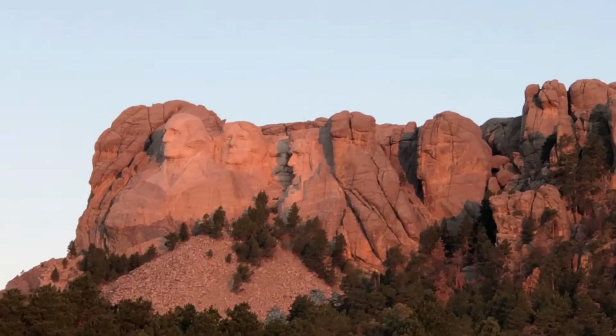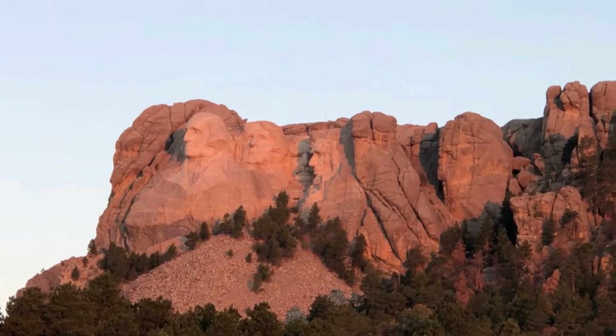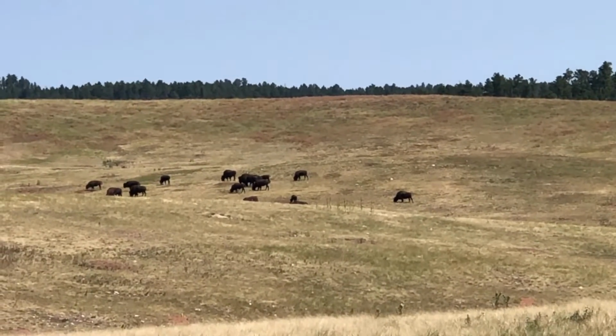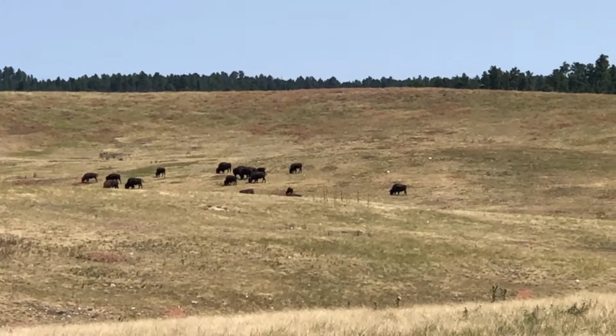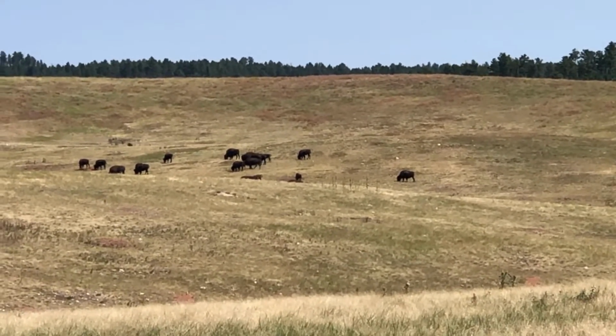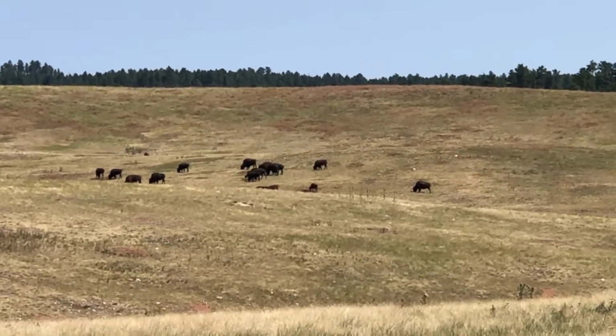And I thought it was really cool to be there at sunset. There were plenty of deer out and about, and there's some prairie dog towns too. So it has the best of Badlands and Wind Cave. It has the wildlife we saw in Wind Cave, and the rock formations that Badlands has, not the same ones of course, but ones that are just as cool if not better.